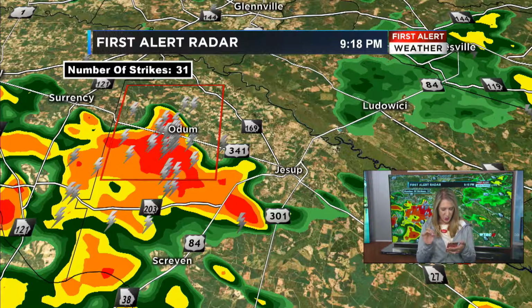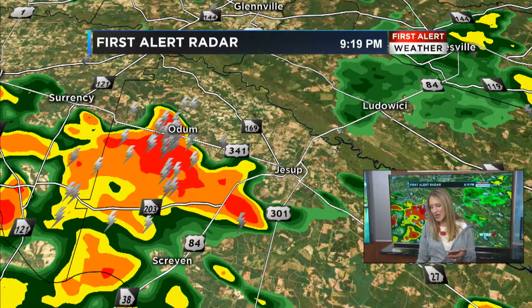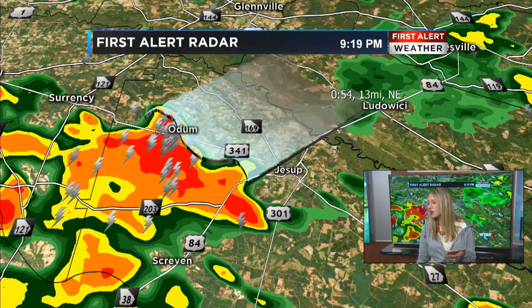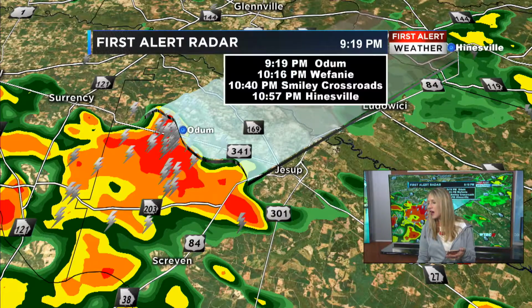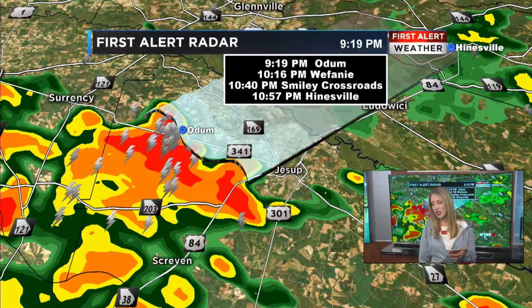And the stuff southwest, is that near Odom? Is that heading towards Hinesville? Yes, there's a possibility, but it is a slow mover too, okay? So let's just make a really funky line here. I'll take it all the way to Hinesville. So you're going to get a break in the action. If it does make it to Hinesville, it'll be close to around 11 o'clock, okay?